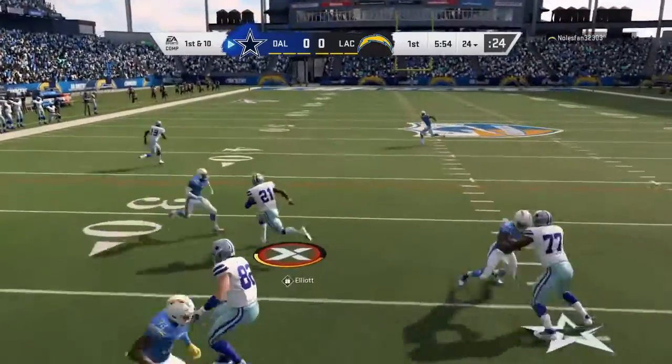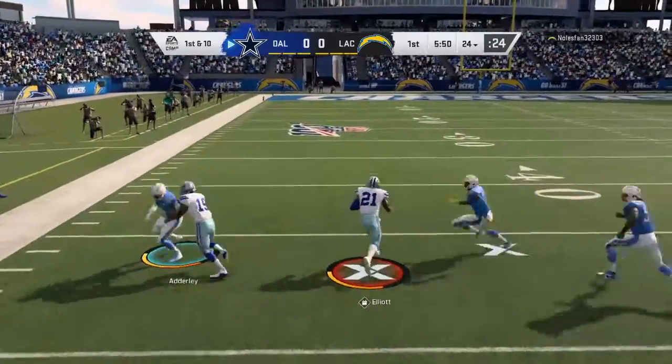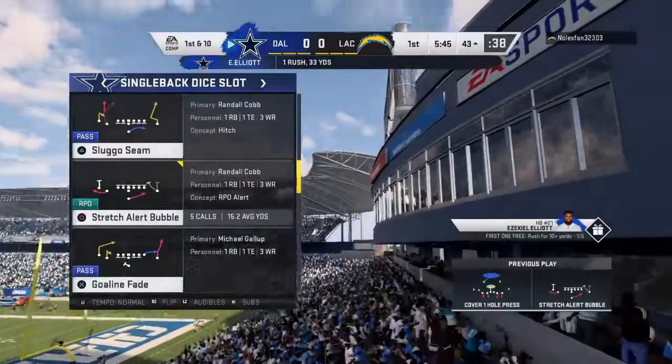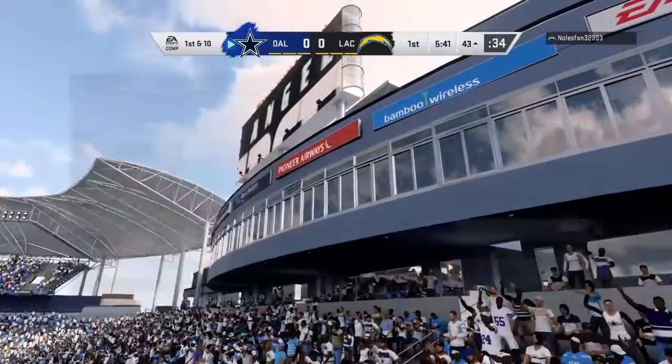Now the first carry for Ezekiel Elliott. Power running by Zeke. And they're going to have this across midfield and inside the 45. That one good for 33 and a first.